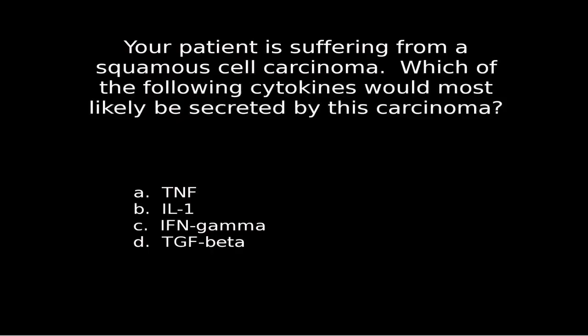that pre-midterm. So question number one is, your patient is suffering from a squamous cell carcinoma. Which of the following cytokines would most likely be secreted by this carcinoma? Now again, this is one of those types of questions where you don't have to really memorize anything. You just have to look at the answers and say which one of these is not like the other.